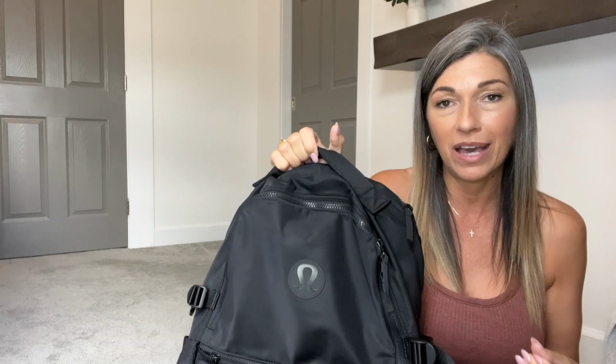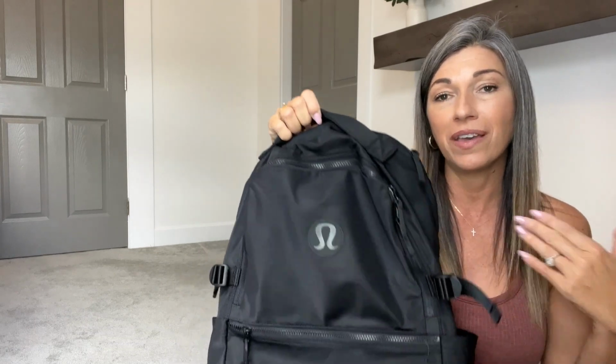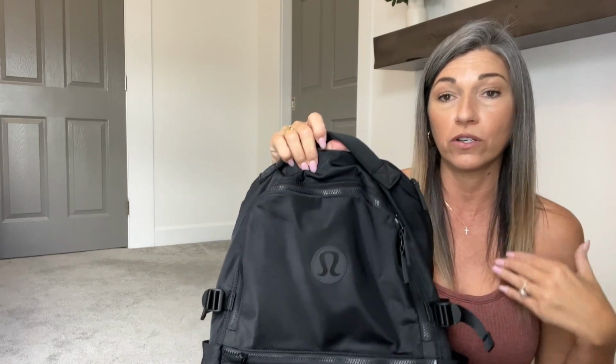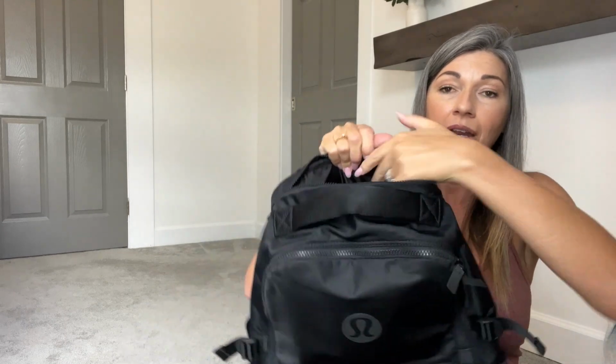So I just needed my backpack to be completely functional, and this one is what I ended up exchanging for, because this is far more functional for me. So it does have the laptop pouch in the back, and it's padded, and that makes it really nice.